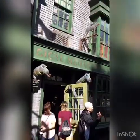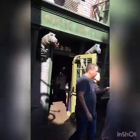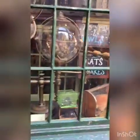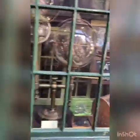This is Magical Menageries, and that sells all the plush toys, like the stuffed animals. And some of them you can only get in this specific store. So if you're looking for a stuffed animal, like a plush toy, come to Magical Menageries in Diagon Alley.